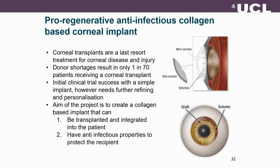The transplantation is an option for end-stage corneal disease and injury where there is no other option. You can only regain your sight by getting a corneal transplant. But as always with any type of organ transplantation, donor shortages have resulted in only 1 in 70 patients actually being able to access the corneal transplant when they need it.